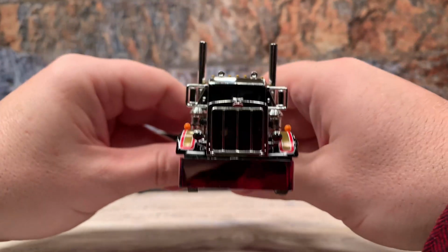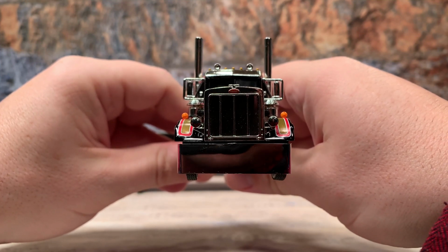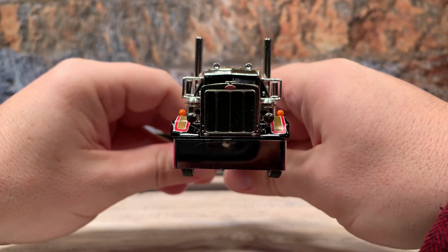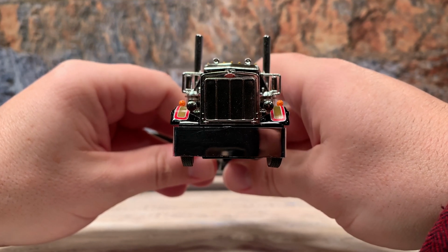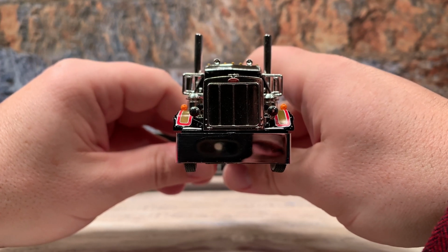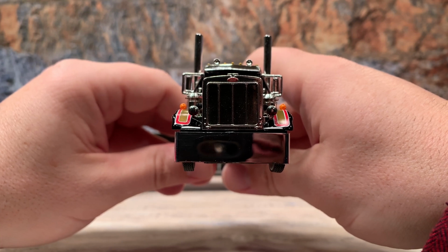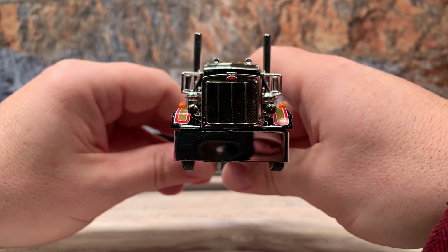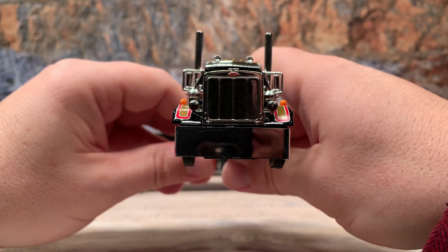Now we turn around to the front. Peterbilt 359 grill, single round headlights, the Peterbilt logo right above the grill, Texas drop bumper, and the headlights are also chrome plated. The windshield is a one-piece hard plastic that has the windshield wipers and the gaskets trimmed around in black, and so is the center bar.